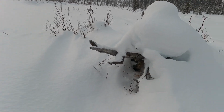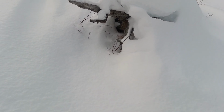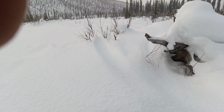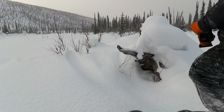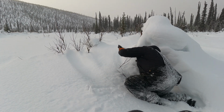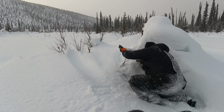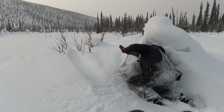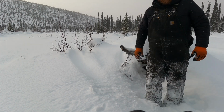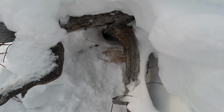Here we are. This is the last cubby on the river. It looks like a mouse or something found it. So unbury this one. Move on to the next. Hey, try not to get your hands stuck in this one. Yeah. There's the trap, there's the bait.